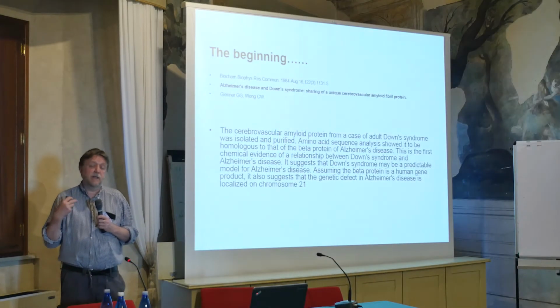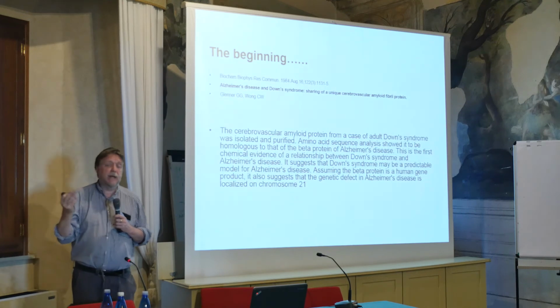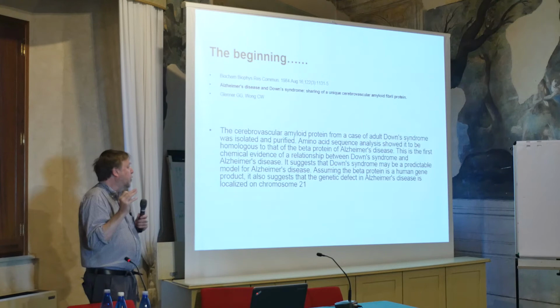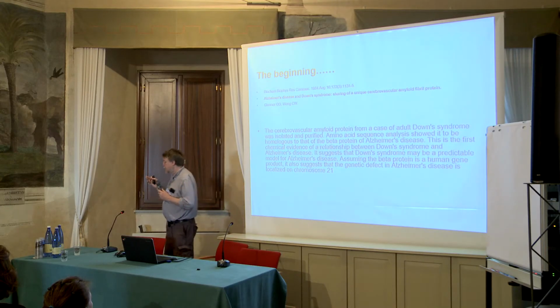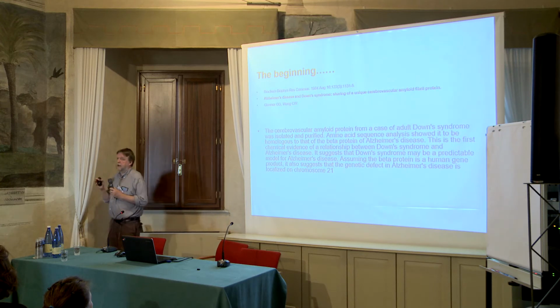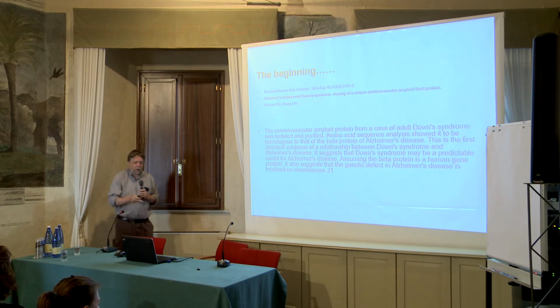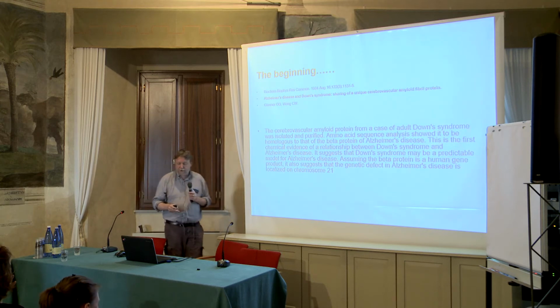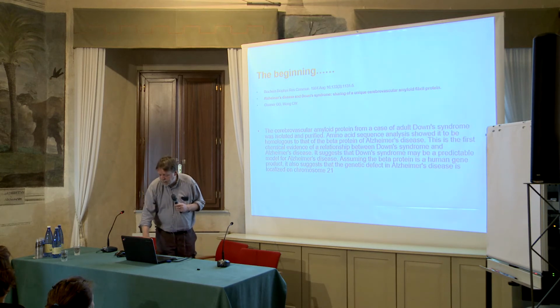And this remarkable abstract was of course completely accurate, but also makes the implicit suggestion that cases of Alzheimer's disease can get Alzheimer's disease because they simply produce too much amyloid. And this really then is the amyloid hypothesis. I should say that I've circulated all of these slides, so all of you will have these slides.